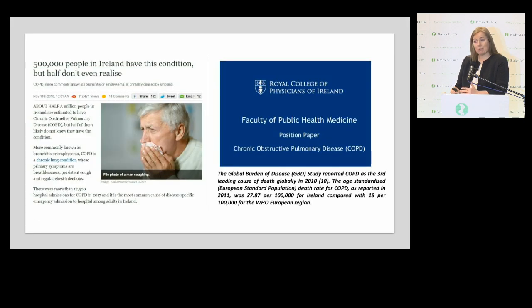So COPD is quite a prevalent condition, and I'm sure this is what happens to you on a daily basis in patients coming to see you in clinic with infective exacerbations. In fact, over 500,000 people in Ireland have this condition. A lot of people don't even realize they have this condition. Quite frequently it's smoking related, or they may have a congenital condition such as alpha-1 antitrypsin deficiency.